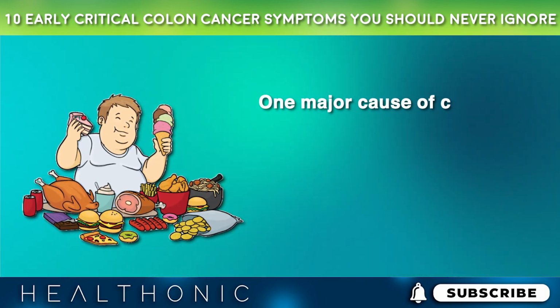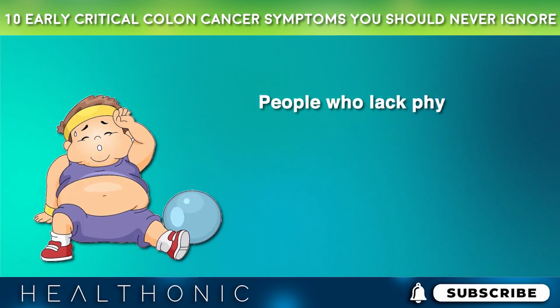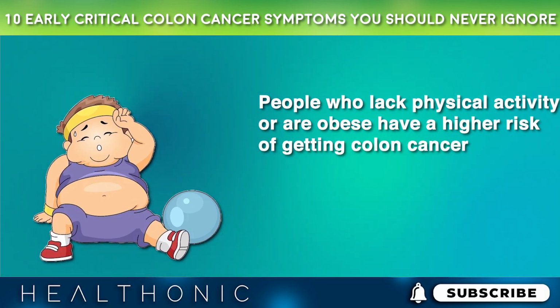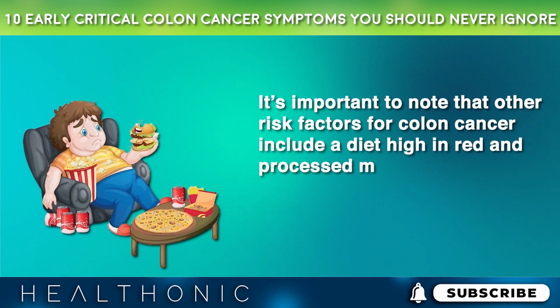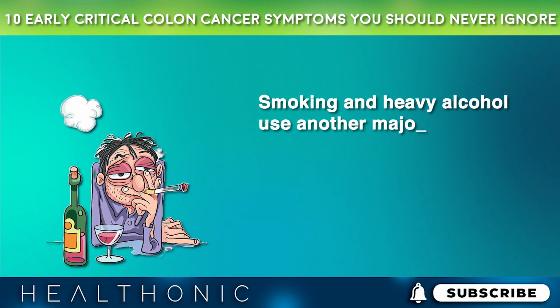One major cause of colon cancer is an unhealthy lifestyle. People who lack physical activity or are obese have a higher risk of getting colon cancer. It's important to note that other risk factors for colon cancer include a diet high in red and processed meats, smoking, and heavy alcohol use.